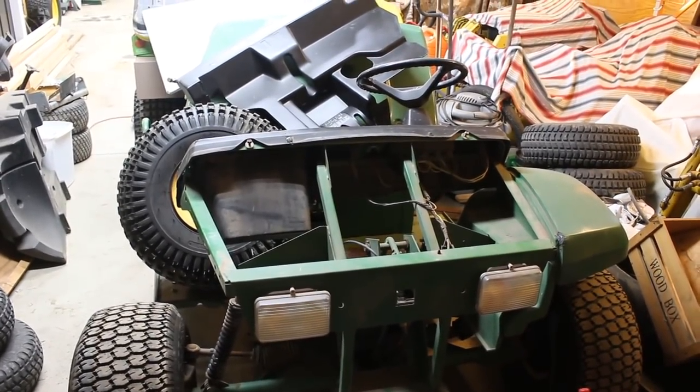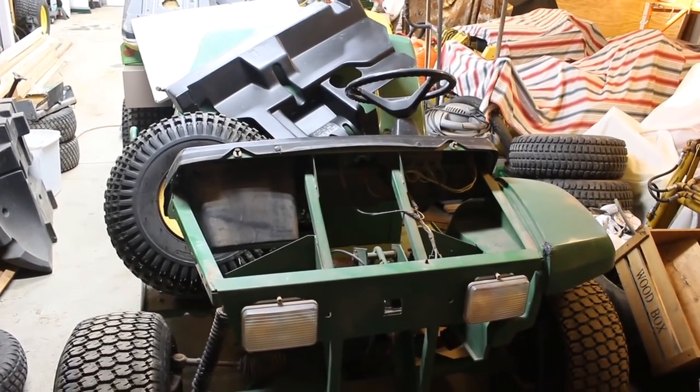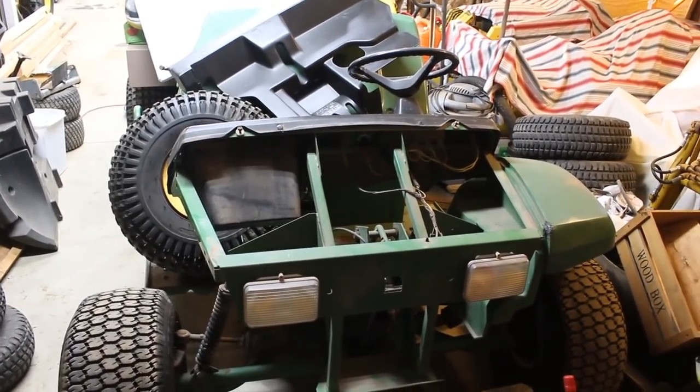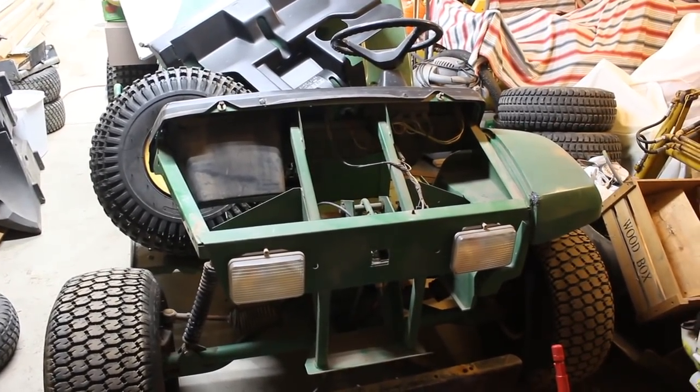Obviously I bought some parts, so the intent was there to go ahead and move forward on it, but obviously that's not going to happen. So that's that. Other than that, got some other small little projects.